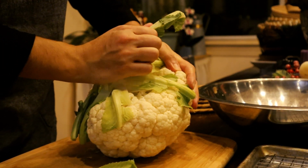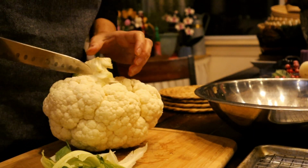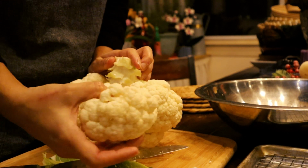For the cauliflower, I like to keep the florets whole, especially when roasting them, so that they don't disintegrate too much when cooking. They are big enough for everyone to get one or two florets each on their plate.